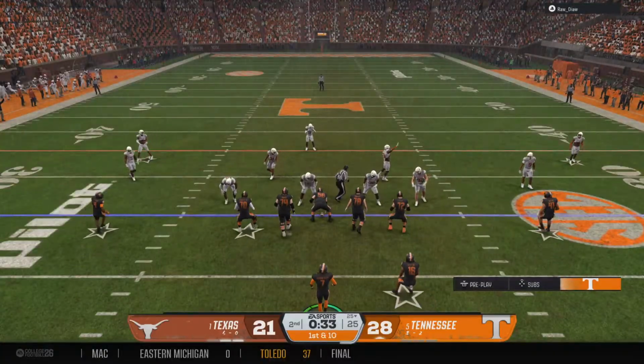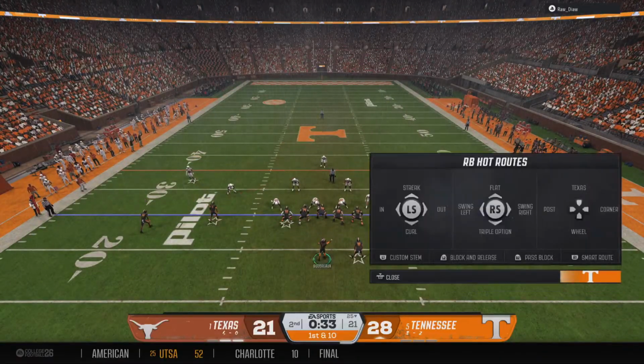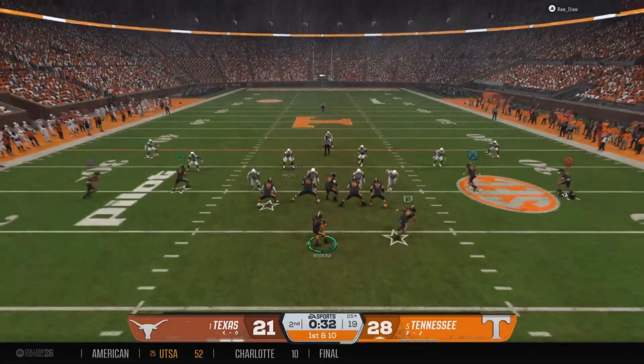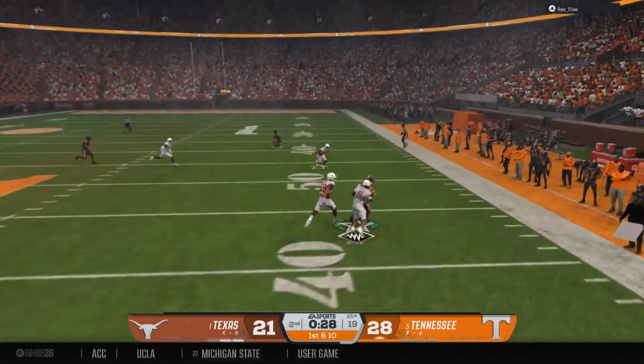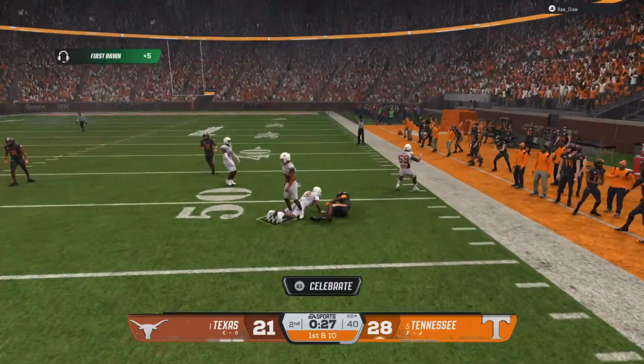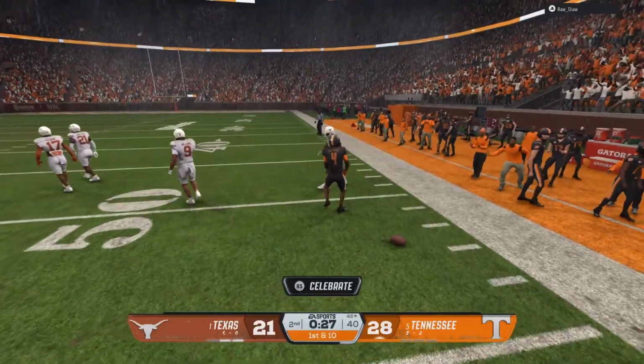So about 30 seconds to go in the first half. They'll come up on 1st and 10. They'll come out throwing here to start the drive. Fires it to the wideout. Finds a man downfield. That's a big gain to the right. He has first down yardage at the 46.